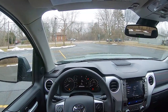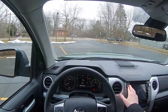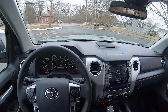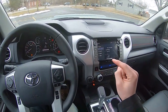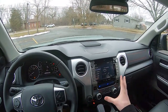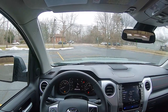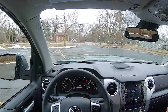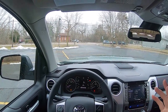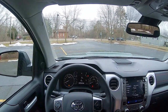This is a sound system demo of the top-level 12-speaker JBL audio system. It features a subwoofer and amplifier. I've got a USB stick plugged in here with uncompressed WAV files going directly into the infotainment system for the best audio quality. I've also got high-definition binaural in-ear microphones in both of my ears, so if you wear headphones, you should be able to get a very accurate feel for what this sound system sounds like.